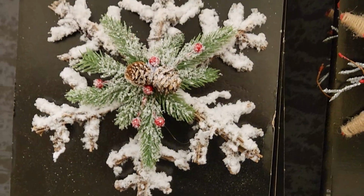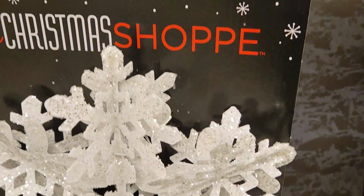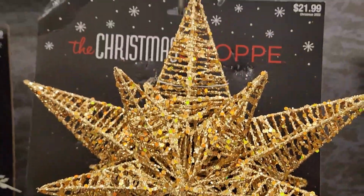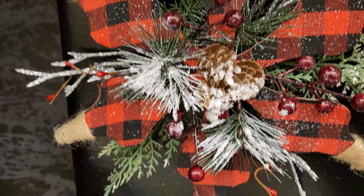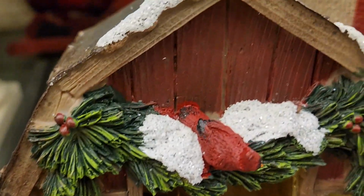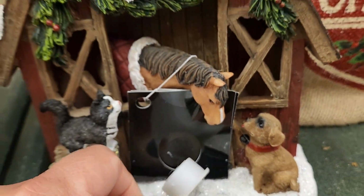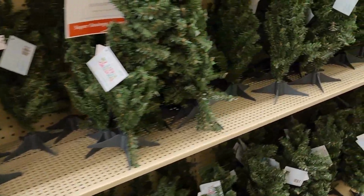These tree toppers are actually from the Christmas shop collection. And this light up ceramic piece was beautiful. It's a barn, it's got a horse with a little cat and dog. I thought it was just absolutely adorable. And the regular price on that is $35.99.